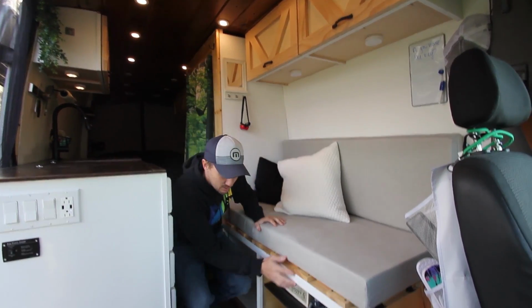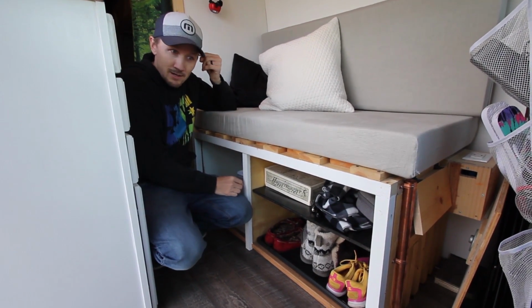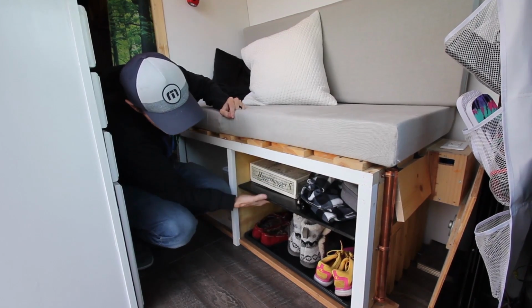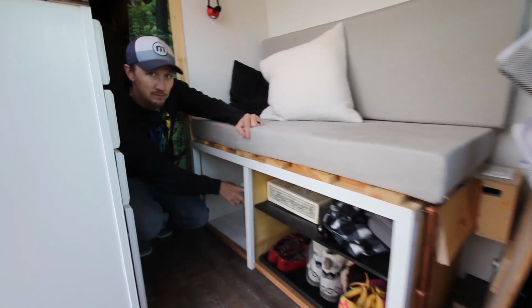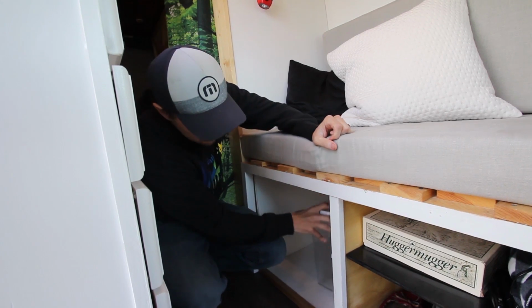Down here, this was originally a spot for our dogs. This was going to be a dog cage, and they didn't like it. They wanted to sit by us up front, so we recently turned this into just a storage spot for shoes, board games, my drone. And then this side here, we store most of our dry food. These awesome containers here, we put cereal, granola bars.